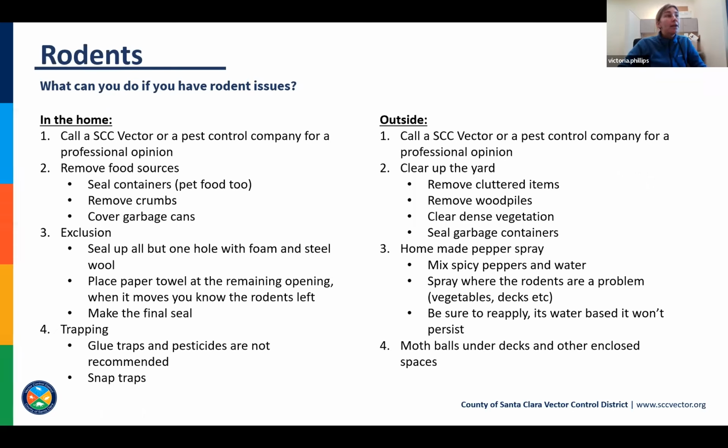If you have a garbage can in the home and you have a rodent problem, make sure that your garbage can is sealed. So now that you have rodents in the home, how do you actually get them out? So what we typically recommend is exclusion. So the way that you go about this is go around your home, identify all of the ways that they're getting in, and seal them all off. So you can seal them off with steel wool and then use foam around the outside. There's a foam spray that you can get. This will seal off that hole, but you want to leave one open, right?